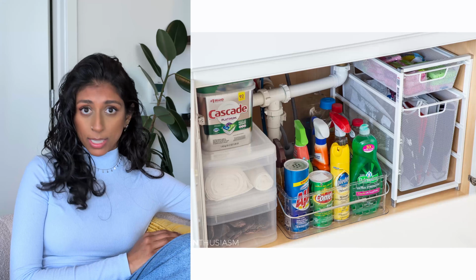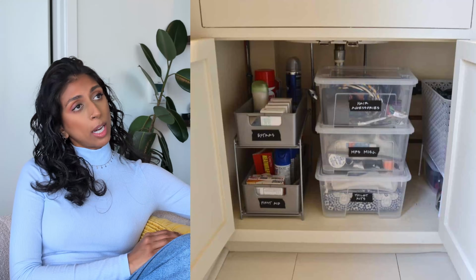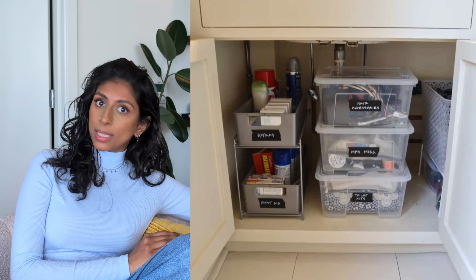With hidden storage, you just have to make sure that everything has a specific place, and it can be easier to do that if you categorize your things. So maybe all of your cleaning supplies go under the kitchen sink and all of your hair products go in the bathroom medicine cabinet. Whatever is easiest to put away and to remember. All of these organization solutions can move with you from apartment to apartment and will really take you to the next level in making you feel at peace in your home.